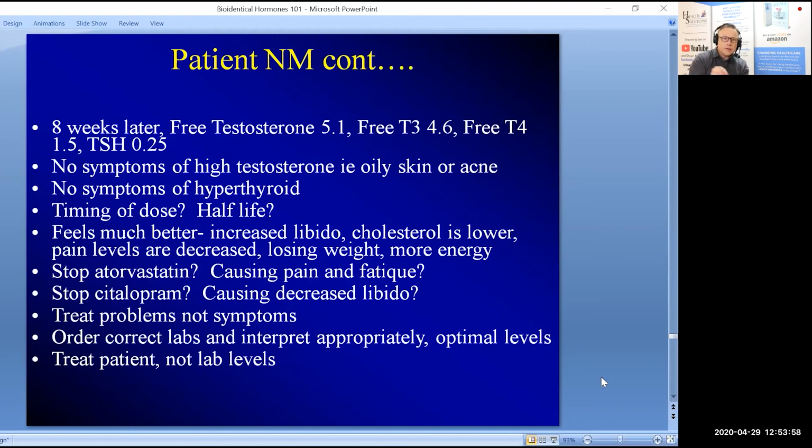Remember, when we draw somebody's blood levels, it's a snapshot in time, and a very small snapshot in time. So it's important that providers know how to interpret lab levels appropriately, order the right labs, and interpret them appropriately. And that means timing of the dose and what the half-life is.